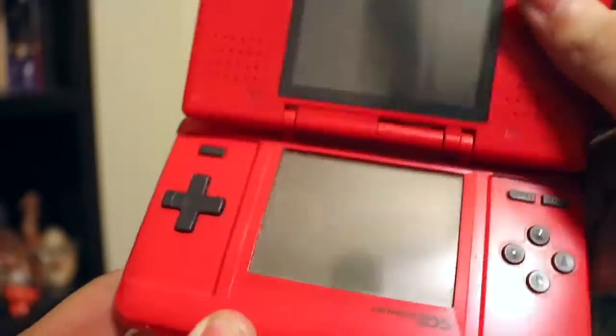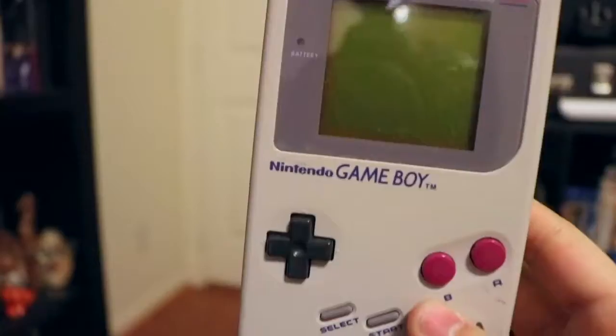Nintendo DS. Original model. Game Boy. Launch model. 3DS. The original version that has all the Bastard games. I actually had bought this at launch. God, it must have been like 13. DSi, this is actually the same color as the one I had, but this one was actually originally Kenzie's and she gave it to me.